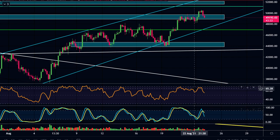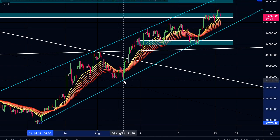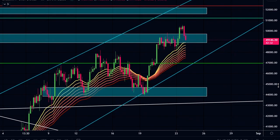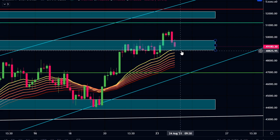And also could just be resetting. On the 4-hour here, this trend line would be drawn slightly different to the daily, just connecting this low here. We can see we have come down to the 4-hour EMA ribbon, and I did say when things are quite bullish, we do bounce off this 4-hour EMA ribbon. We saw on this pullback, we came to the top of the ribbon and bounced, and we're getting quite close to that ribbon again now.